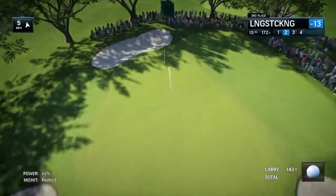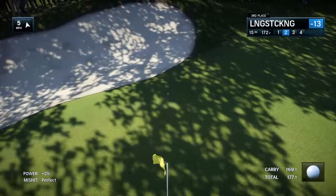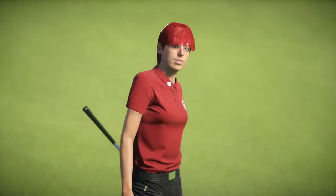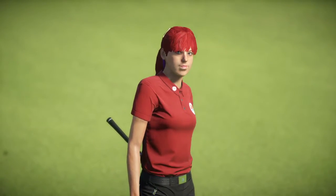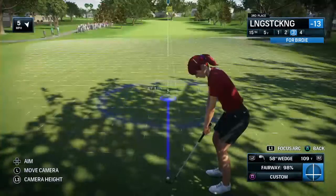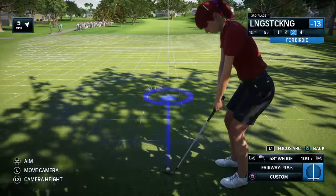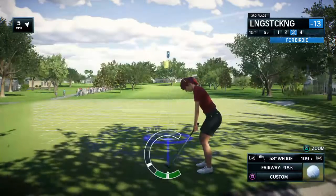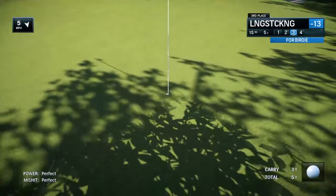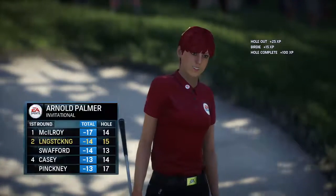Sit down. Get down. Oh, this is gone. Well, too bad, Frank. That one rolled right off the green. It was just coming out so hot. That is some good work right there. Birdie and one shot closer to the lead.